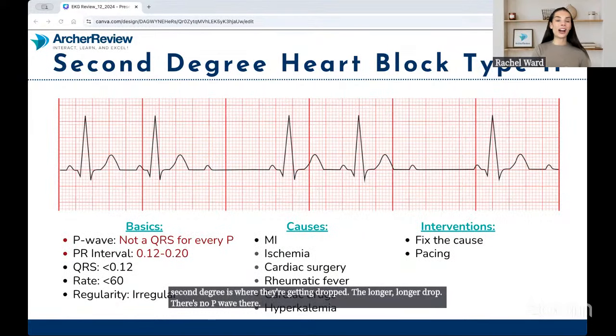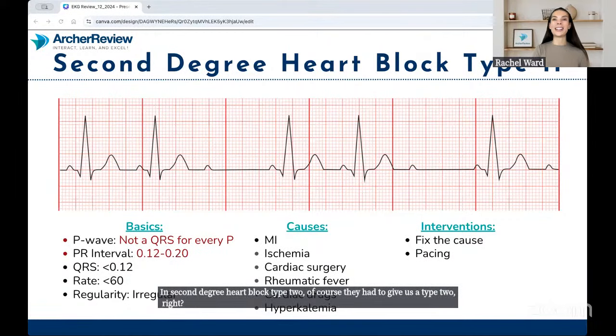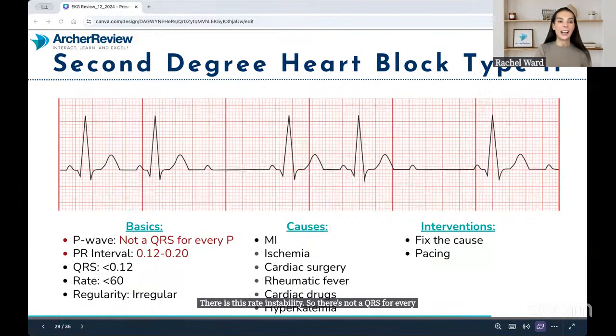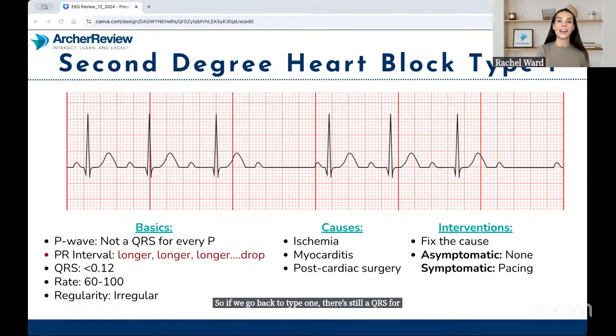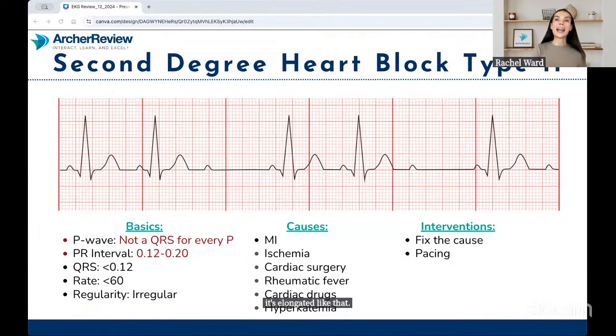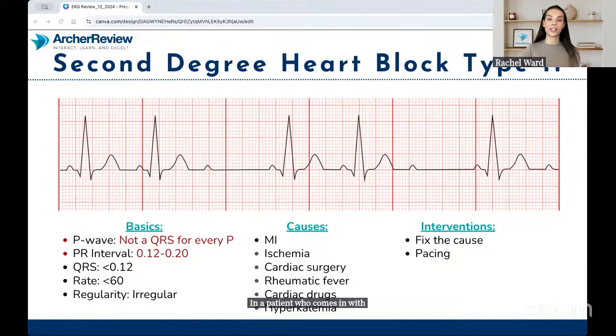In second degree heart block type 2, of course, they had to give us a type 2, right? There's this rate instability. So there's not a QRS for every P anymore. So if we go back to type 1, there's still a QRS for every P, right? So we're still seeing that nice PQRS, even though it's elongated like that. In second degree, there's not a QRS for every P, and that PR interval might still be normal, but we're missing those QRSs.